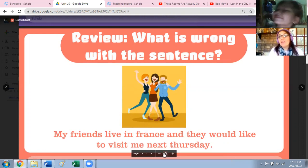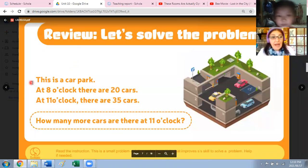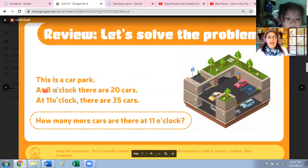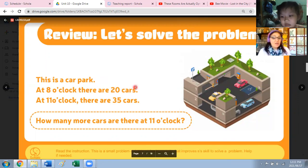We're going to do a little bit of math in the next slide. This is, read for me, Quinan. This is? Car park. Yeah. This is a car park. At 8 o'clock. 8 o'clock. There are 20 cars. At 8 o'clock, there are 20 cars.